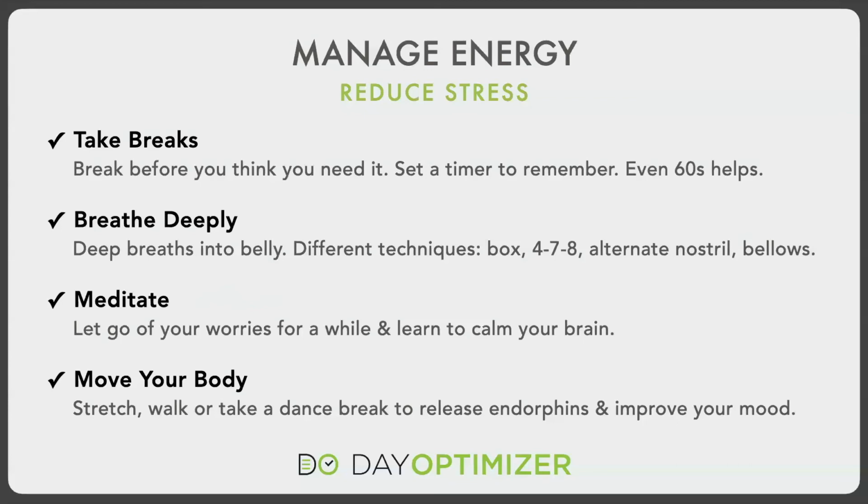I make sure that I never work more than 90 minutes at a stretch, or I try not to work more than 90 minutes at a stretch. I'll often do even shorter sprints and then take breaks. Even 60 seconds helps. Even if it's just getting up for a minute, walking around your office, and then sitting back down, that resets your body.